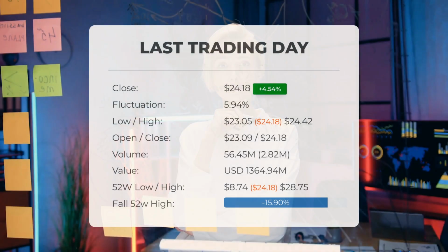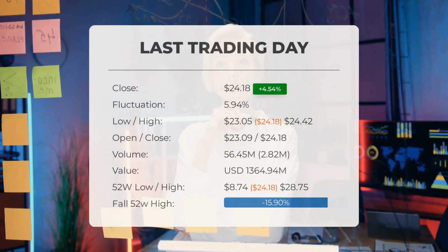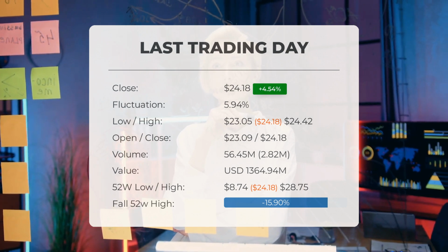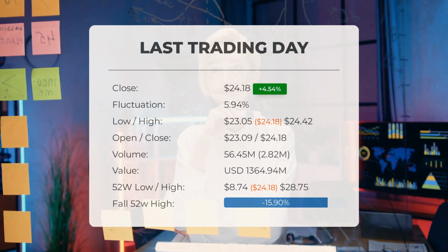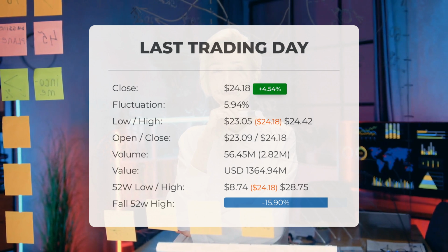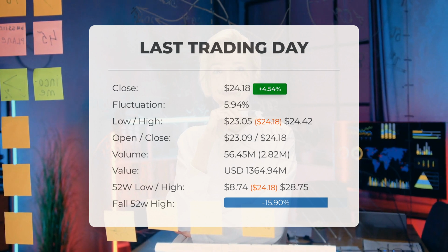Our latest update on the SOXL ETF brings some positive news. The ETF price saw a strong technical forecast after Monday's trading session. On Monday, November 20, 2023, the SOXL ETF price rose by 4.54%, going from $23.13 to $24.18. This marks the 5th consecutive day of gains.